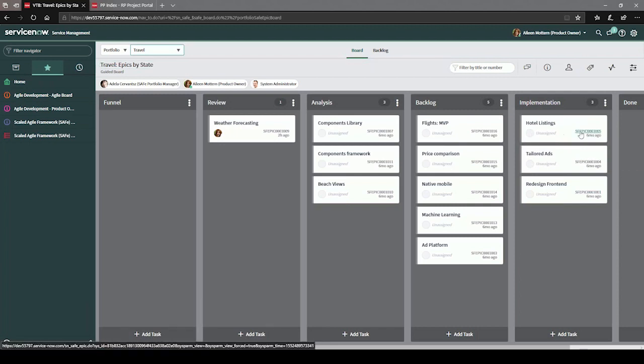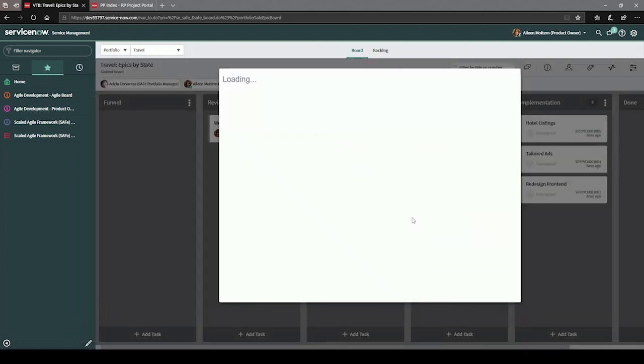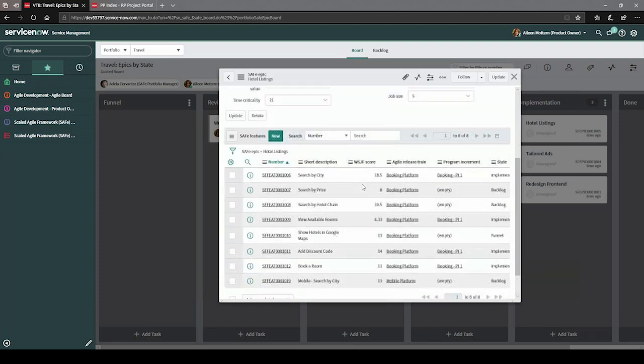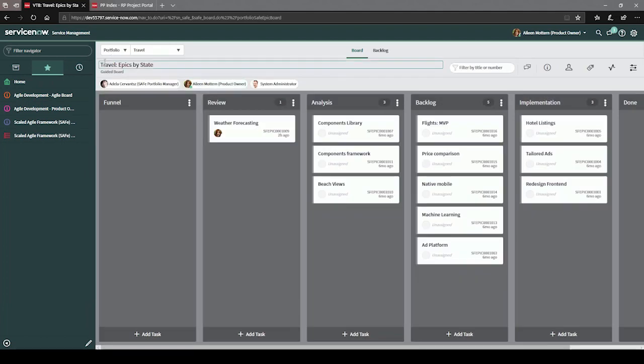If I look at one of these epics, for instance hotel listings, and I drill into this, I see this epic that's in implementation. From a portfolio level it contains a set of features, and those features contain the set of stories that are being implemented. But this is really at the portfolio level where you're doing the epic level planning.